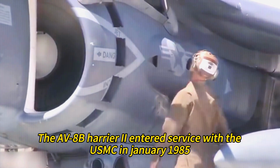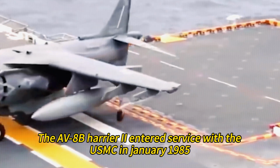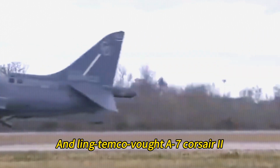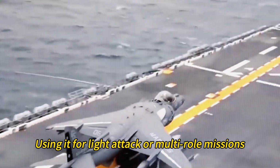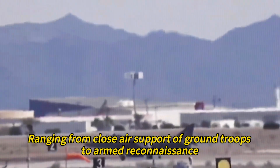The AV-8B Harrier II entered service with the United States Marine Corps in January 1985, replacing the older AV-8A, McDonnell Douglas A-4 Skyhawk, and Ling Temco Vought A-7 Corsair II. The U.S. Marine Corps was the main operator of the Harrier II, using it for light attack or multi-role missions, ranging from close air support of ground troops to armed reconnaissance.